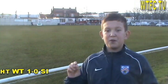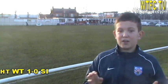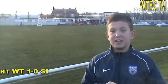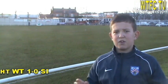They're looking for their 9th win on the trot if they win this today, which is a brilliant achievement for the lads, especially with a number of injuries. Dan Granger's out, Ray Hackett's been out for most of the season, Ben Johnson's now out, Tom Liversedge has been out but he looks to come back today. And another thing is, Jason Turner today is suspended with a red card that he received against Northampton Spencer. For me, I don't think it was a red card.